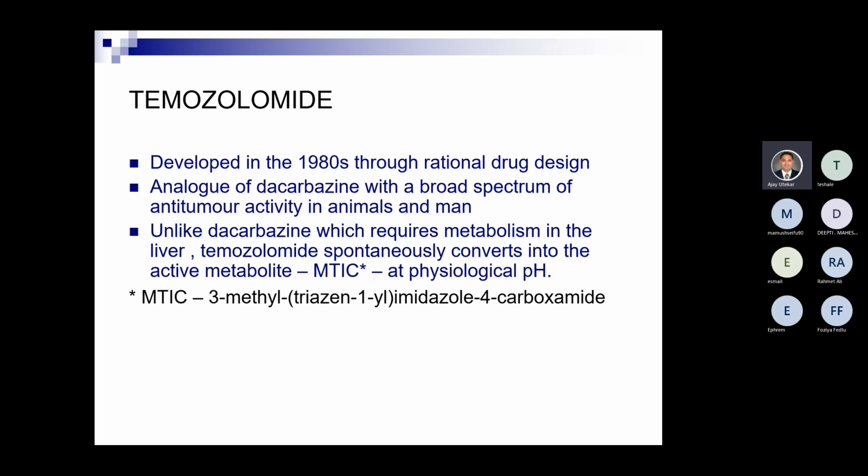So what is MTIC? Its chemical name is 3-methyl triazene imidazole. So it's a chemical formula basically, and you just remember MTIC, which is an active metabolite of temozolomide. Once temozolomide enters the cell, it gets converted to MTIC.